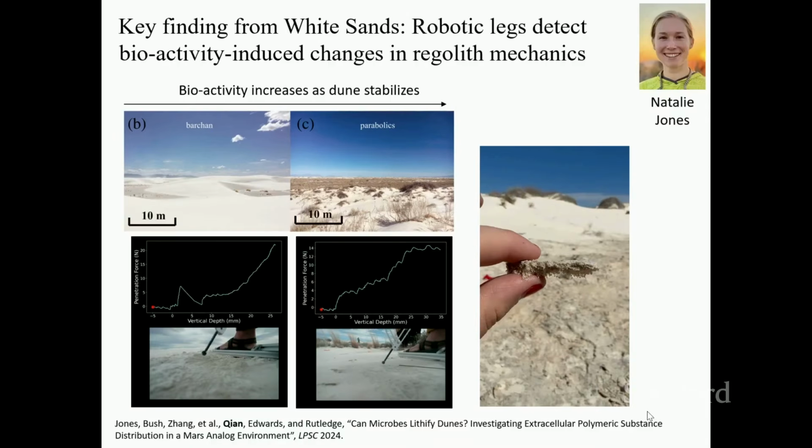What I mean by that is White Sands is a very interesting environment. It has a year-long consistent wind direction, and the dunes stabilize toward the direction that the wind blows. If you look at the left image, it shows an upwind sand dune that's mostly arid. There's no vegetation, right? The dune is still actively migrating. The second image, the parabolic dune, is more stabilized, and vegetation starts to grow. You have significantly increased bioactivity in those sites.